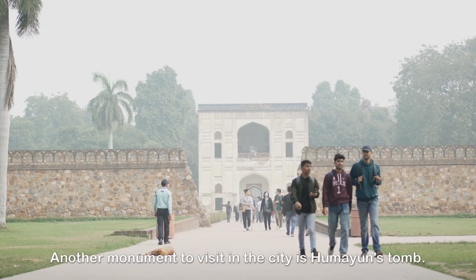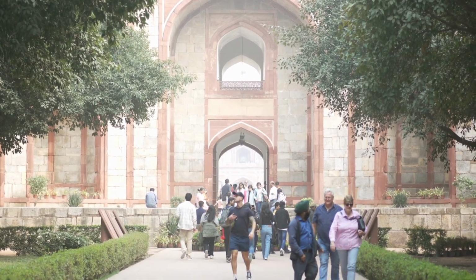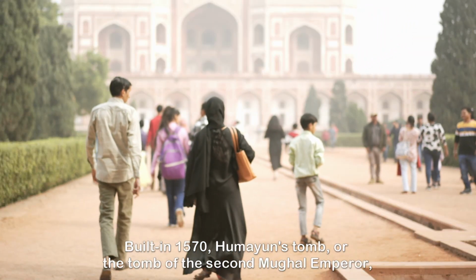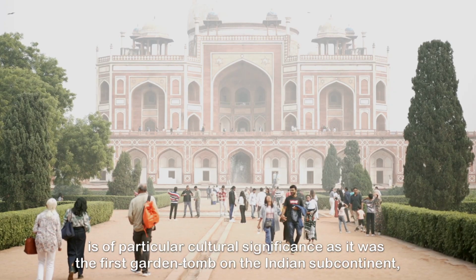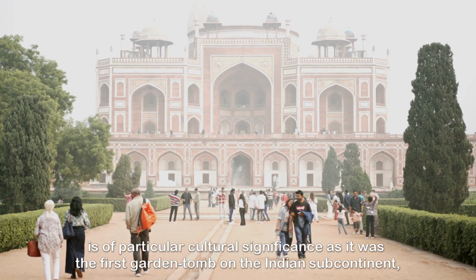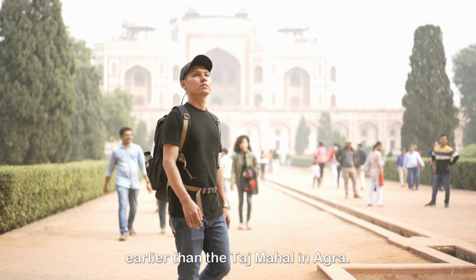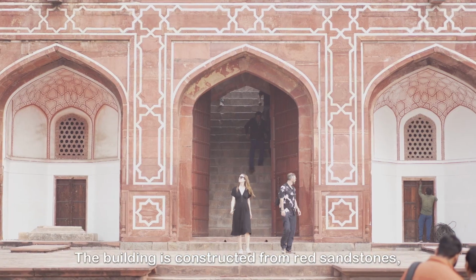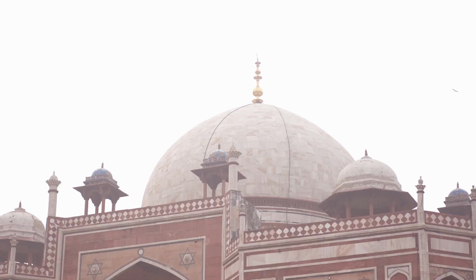Another monument to visit in the city is Humayun's tomb. Built in 1570, Humayun's tomb, or the tomb of the second Mughal emperor, is of particular cultural significance as it was the first garden tomb on the Indian subcontinent, earlier than the Taj Mahal in Agra. The building is constructed from red sandstone, while the tomb is made of yellow and black marble.